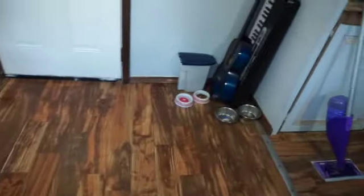I'm not gonna wipe the tables and stuff down right now just because I'm probably gonna have to clean again after moving the new couch in and everything. So I just wanted to get all the dirt and stuff up. But as you can see, it's definitely way cleaner than it was. I guess that means I'm gonna start working on the kitchen.